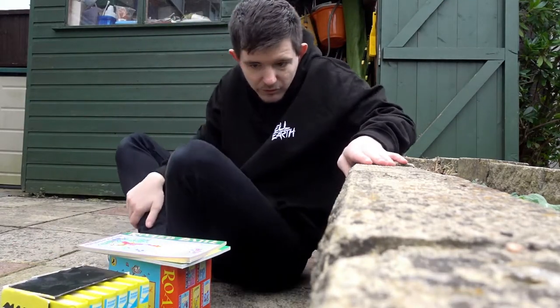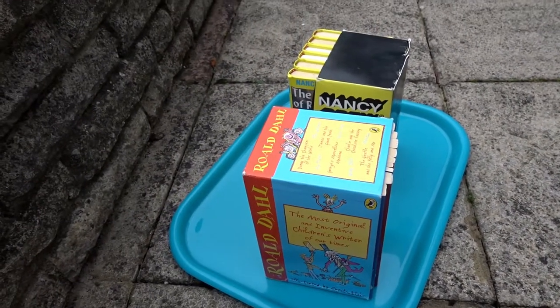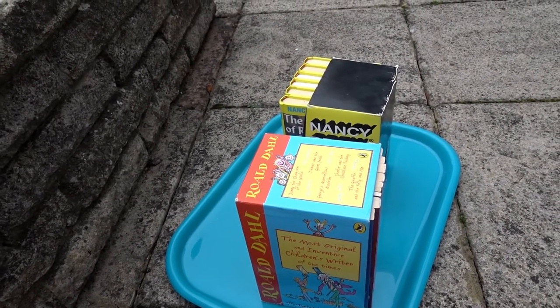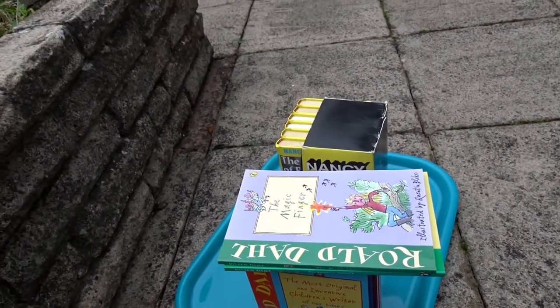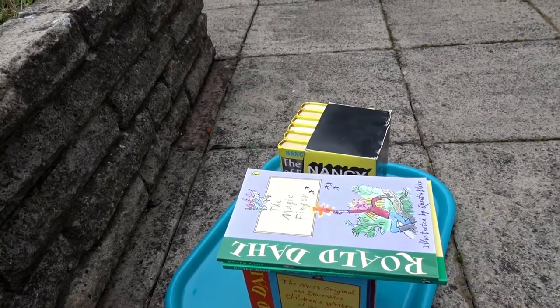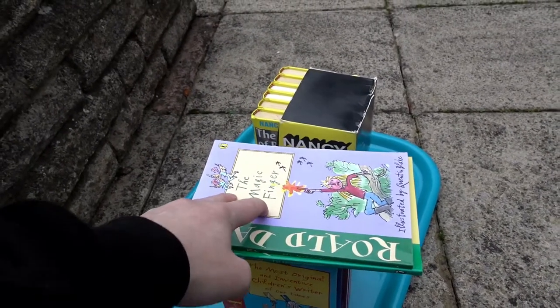Anyway, let me just grab the camera. These two book box sets have got to go inside. They won't fit in any of the boxes or in the shed, which is a shame, because my storage area in the shed is about 95% full. So these have got to go inside. I'll sort them out tomorrow where they're going to go.